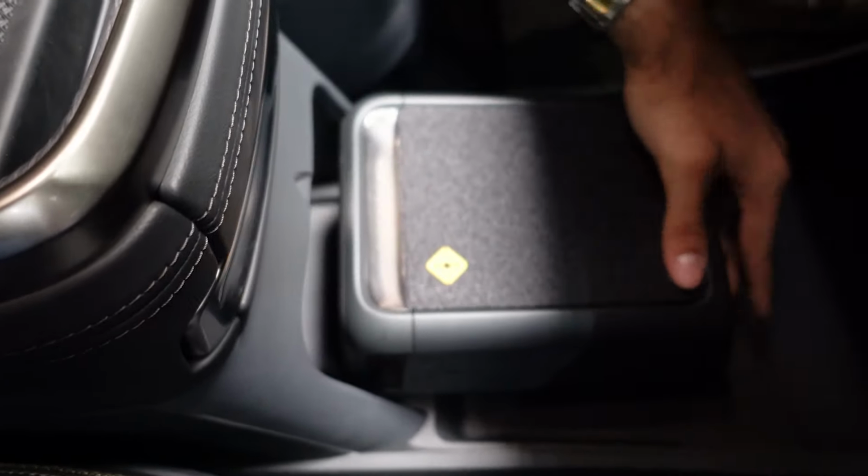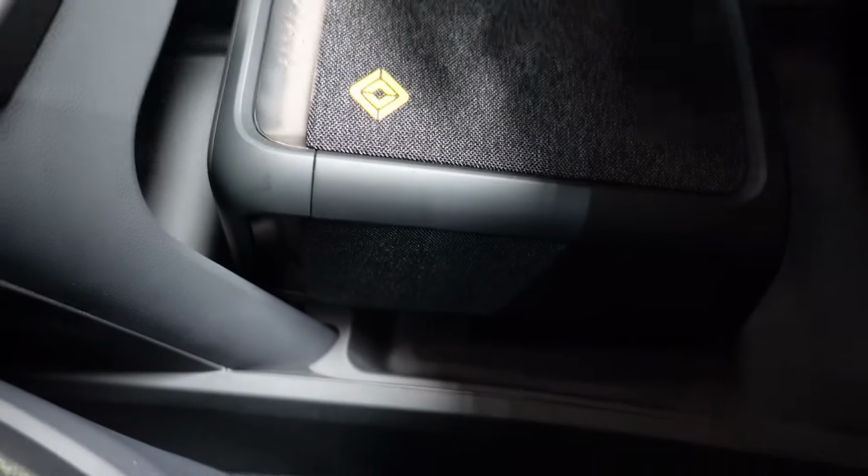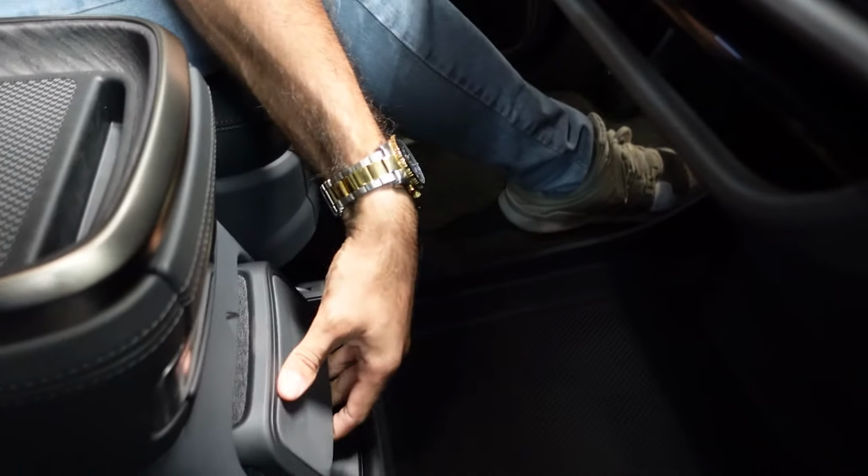And check this out. You also get a portable Bluetooth speaker, so when you're going out camping and all that good stuff, you have music available to you at all time. That just slides out and you slide it back in, ready to charge as well at your convenience.